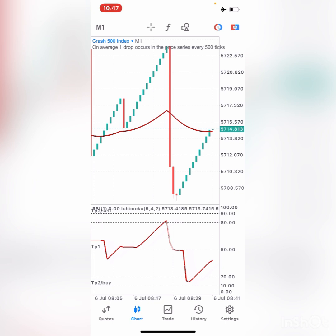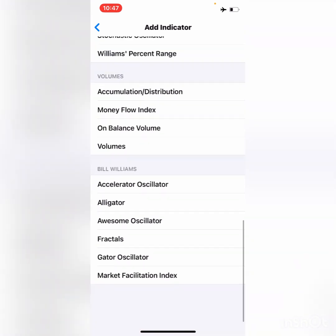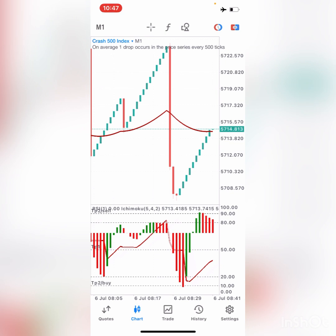The next indicator that we want to install is the accelerator oscillator, and we want it to fall under our indicator window 1 again. So I'm just going to look for it, which is down there, right here. And you're going to be using the default settings. So all you have to do is click done, but make sure you're on styling. Value up is green, value down is red, and then you're going to click done like that. Okay, we're done with our first indicator window.